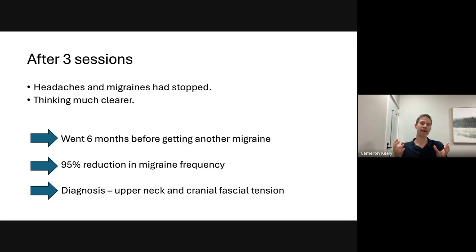Now, why did that clear up when she'd had physio, chiro, and massage? It's because of all the other study we've done, where we found that the upper neck is influenced from above, below, and anterior, and sometimes you need to get to the tightness where it is to get the pressure out of the upper neck. She went 6 months before getting another migraine. Statistically, it's a 95% reduction.